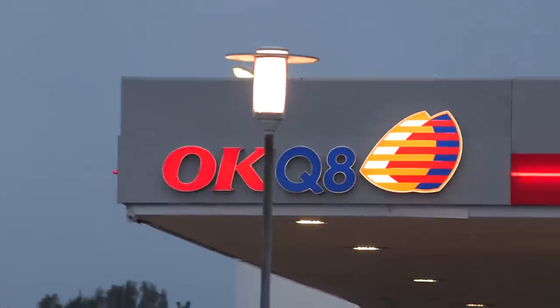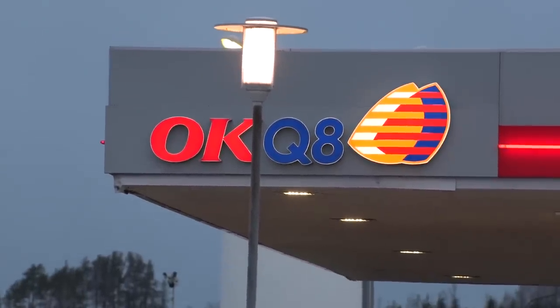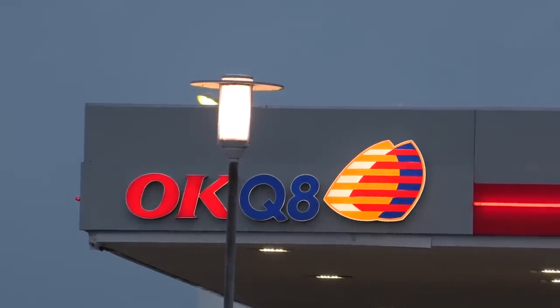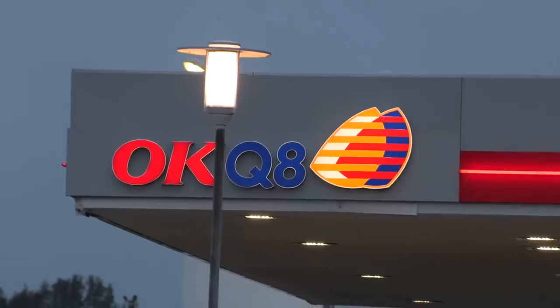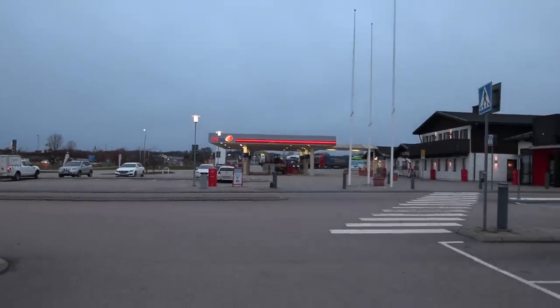Zoom in. Swedes, they call it OKQ8. Not OKQ8, but the Q8 supposedly means Q, like a slang for Kuwait, which is where the oil comes from. I think that's how it is. Some Swedes can explain to me. Yeah. So that's why they call it Kuwait. Yeah, normally I go to Circle K, but now I go to Kuwait.